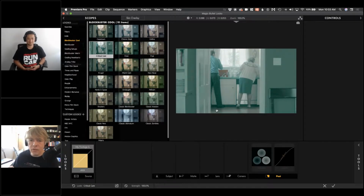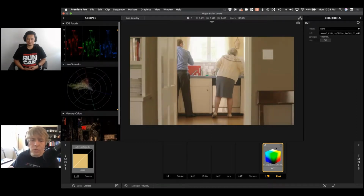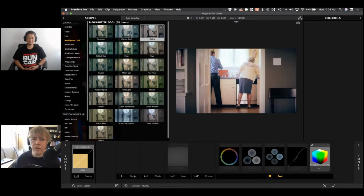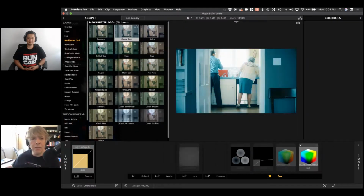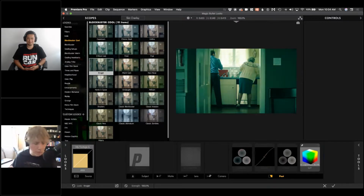If you right click on any tool and hit pin, then that will pin that tool in that location. Then if you hover over any of the presets, notice that that LUT tool is still intact. So it's allowing you to preview that footage as if you had applied the LUT beforehand, but it's processing it before the LUT. So that's the important workflow for that as well.